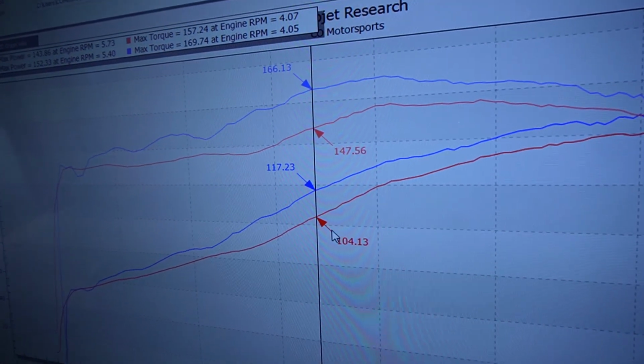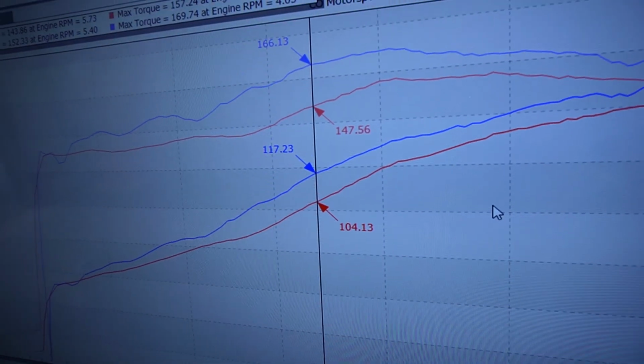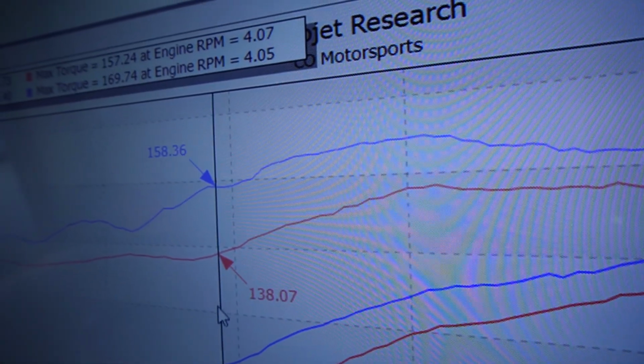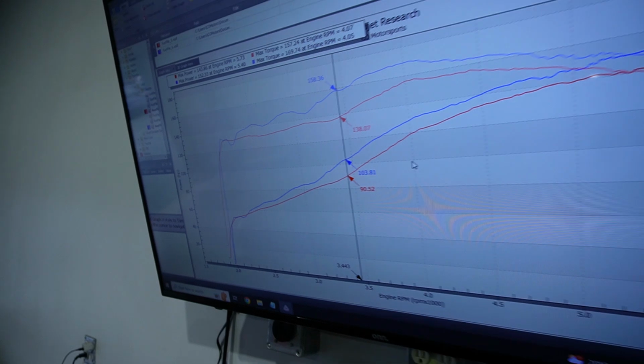So I think we picked up almost 15, well, in some spots 10 to 15 horsepower, and then almost 20 torque in some areas as well. So if you look, yeah, here, 20 torque. So overall, quite happy with that.